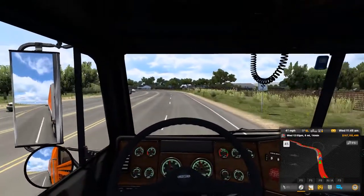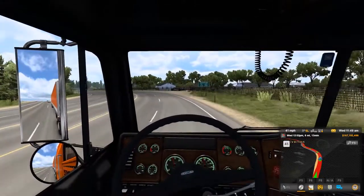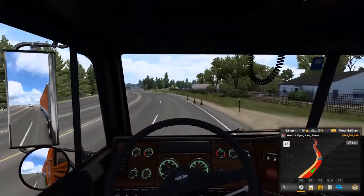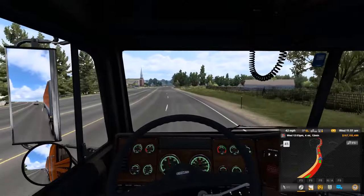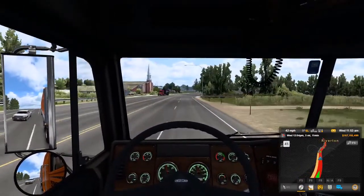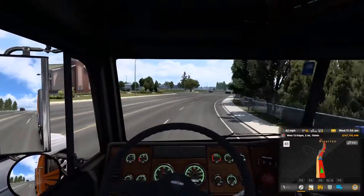All right, we're here, sweet. We made it. We made it in one piece. Good driving truck. If you haven't got the FLB off the Steam Workshop, definitely get this truck. All this stuff for this particular truck, I got off the Steam Workshop.